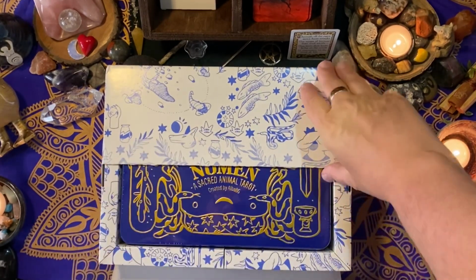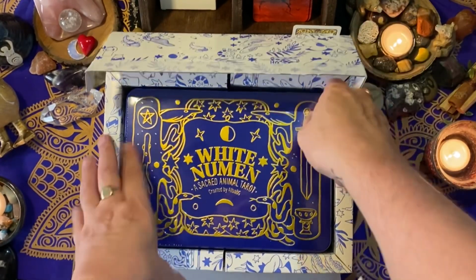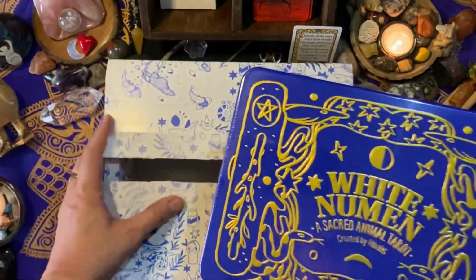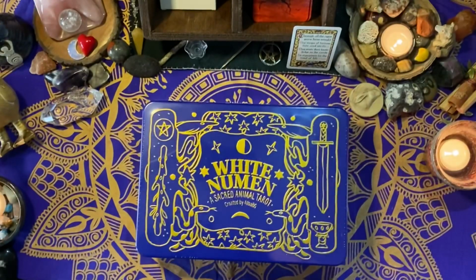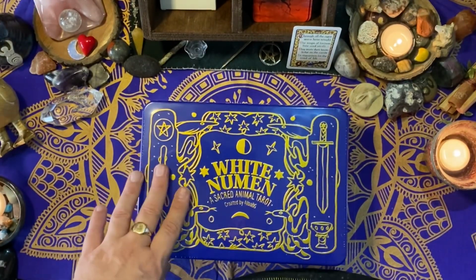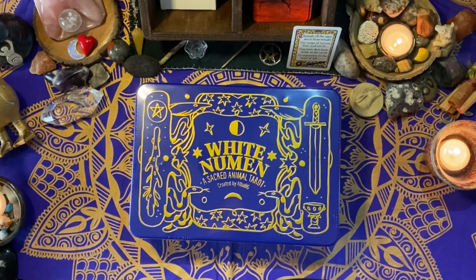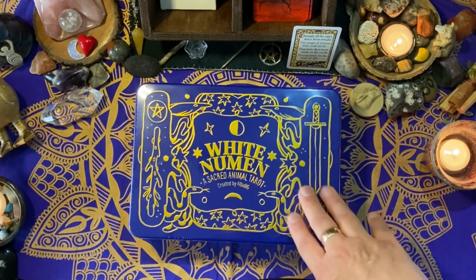So they have sent, which again was a huge surprise, rather than the deck, the limited edition, special edition I should say, which is also limited to 1111 copies. That's how many are available of this set.